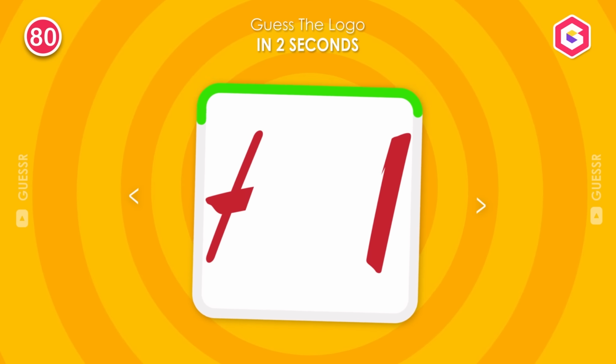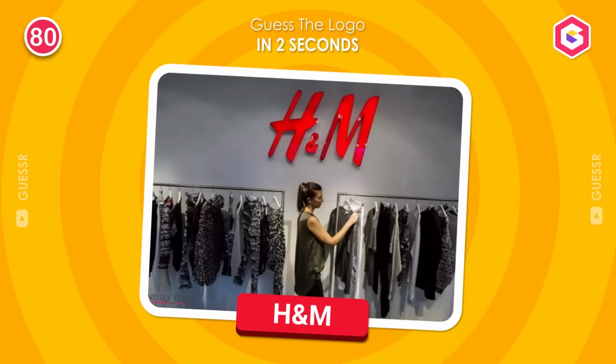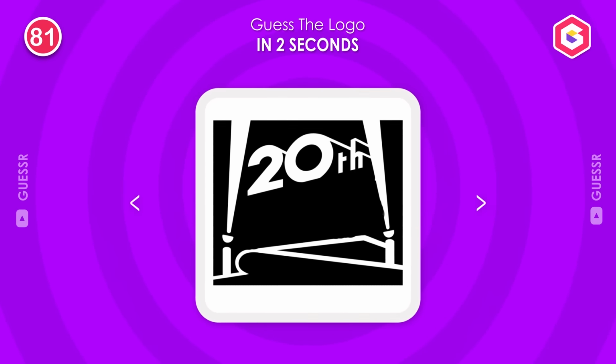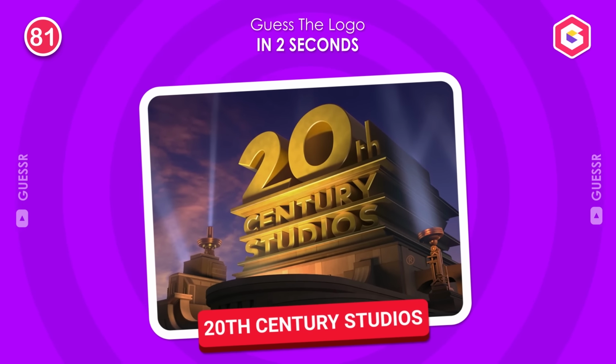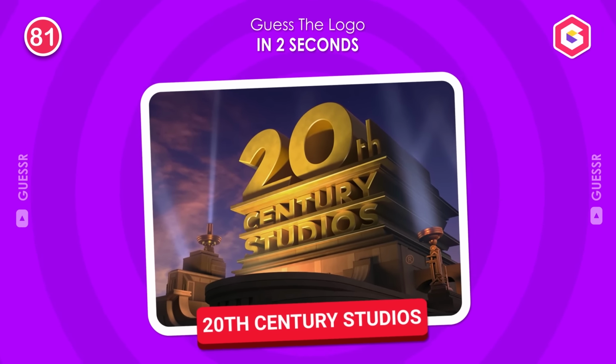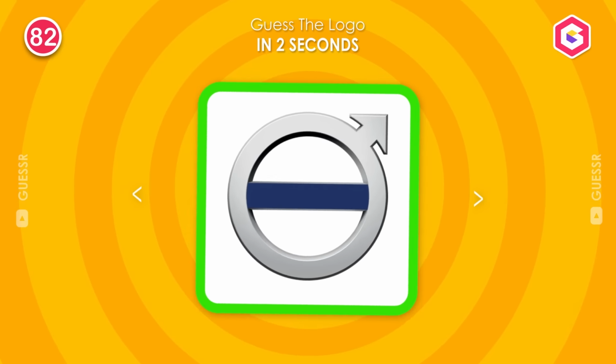Do you know this logo? H&M. Recognize this logo? 20th Century Studios. Can you tell which logo this is? Volvo.